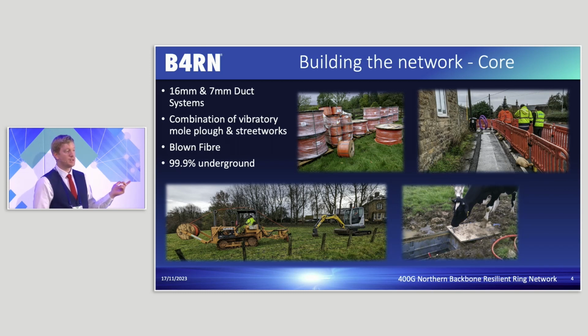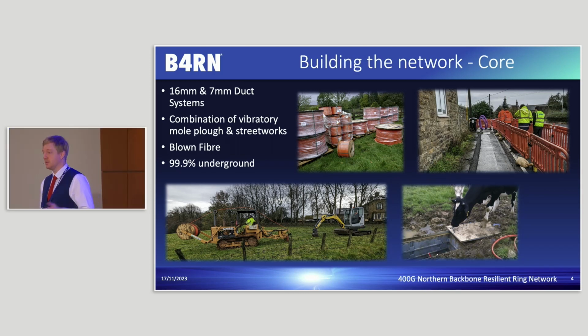So it's a combination of what's called vibratory mole plow, with streetworks, of course. When you go into the village centres, you need to dig up the pavements, fine. But the majority of the network is trenched. And that goes at walking pace. That machine in the bottom left there goes at walking pace and gets the duct into the ground, and off you go. And then, of course, you get met by the locals. So we've got there a cow coming in and visiting the chamber. So when you're working in deep rural, there are lots of different things to do rather than just protecting your streetworks.